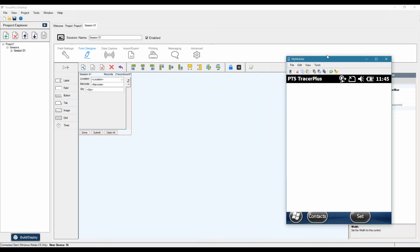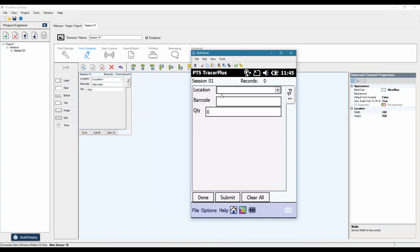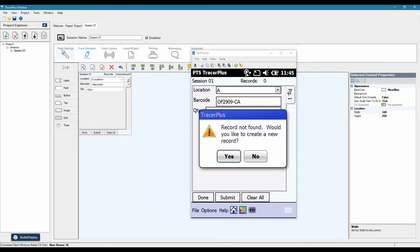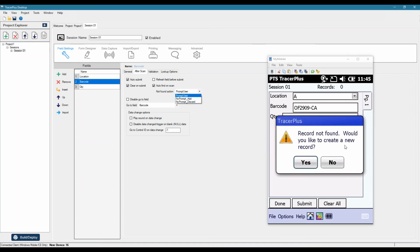All right, so we could select the location here, and then I'll go ahead and scan. So in this case, you'll see that we left the prompt option. So with auto find on scan, it's just basically looking in the local session to see if that record exists. If not, you can do a few things. You can prompt just like we're seeing now. You could just no prompt and add, or you can no prompt and discard. We'll just say yes to this. Now we have one record.